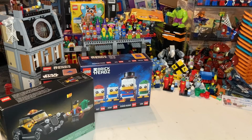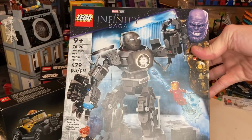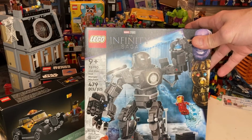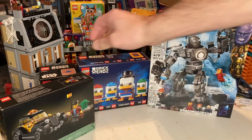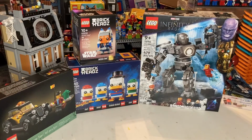So this is the two sets. One of them is a new set, and one of them is a set that I've been wanting for a while. This is the set that I've been wanting for a long time since it came out, the Ironmonger set, 76190. I've been waiting for this to go on sale, which it probably will. And now that I have it, it's probably going to be on rollback at Walmart for a few dollars off, because that's the way it usually goes. I pay full price, and then within a couple weeks, the price gets marked down a little bit, or you'll see it on Amazon for a little percentage off, because that's usually how it goes when I pay full price. But I wanted to get that free giveaway.